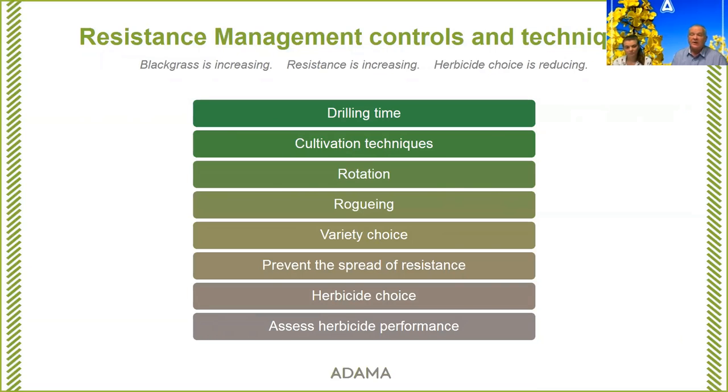And it's only after all these considerations, and there are others such as cover cropping, which can have a benefit, it's only then that we get to herbicide choice. We start thinking about which herbicides we use. We start thinking about the mode of action. We cannot rely on the same mode of action repeatedly in the same crop or even across the rotation. We need to change mode of action, and we now even need to start thinking about site of action. What we need to do is use different ones across the rotation.